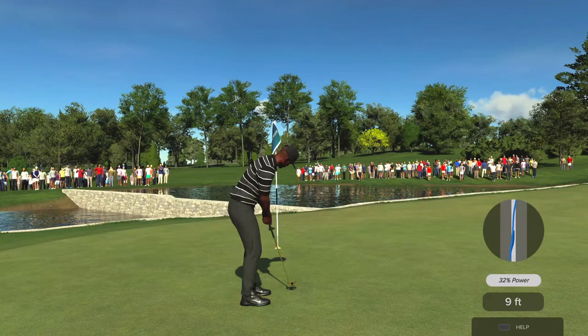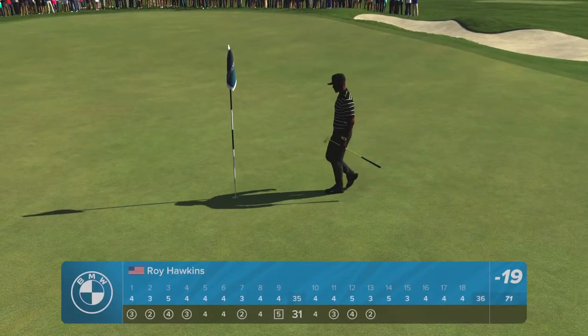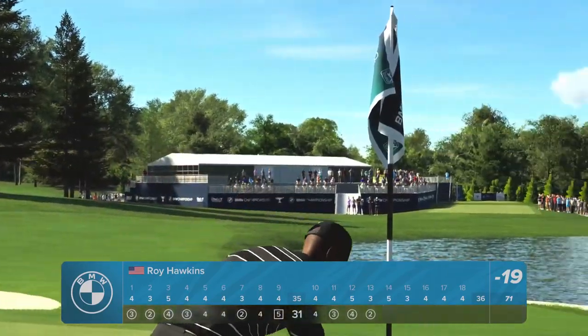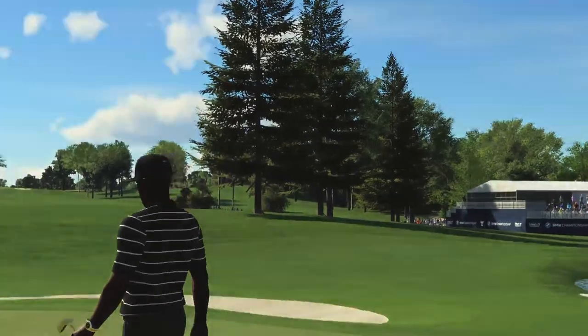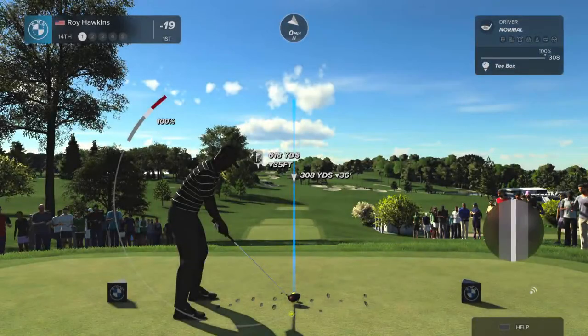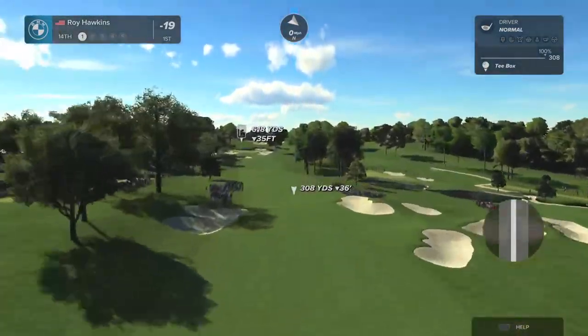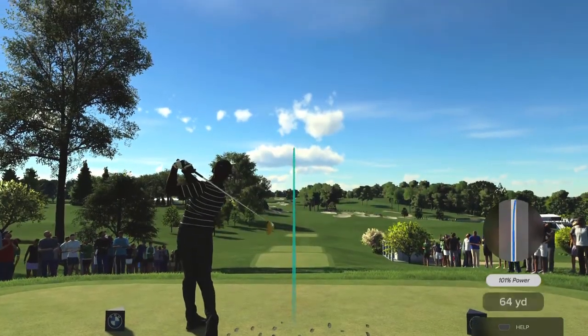Yeah, this is looking nice. Well, what a performance. 8 birdies on the card. Let's go. And with that hole behind us, they're currently in the lead with Tiger Woods in second place. Yeah, and they'd be feeling buoyed with confidence after that birdie. Here's a good chance to maintain the momentum.